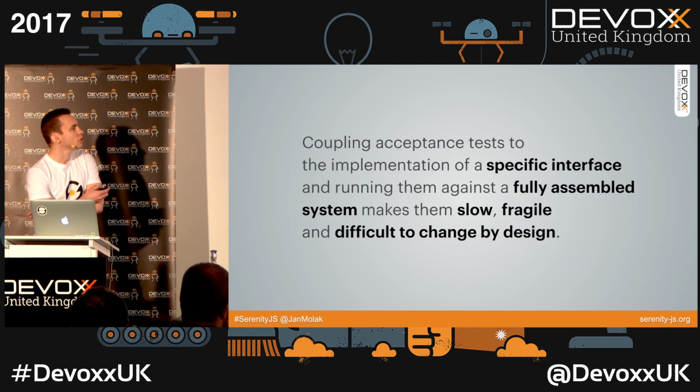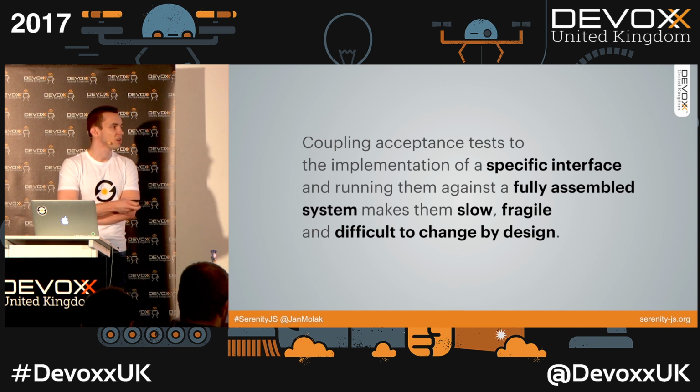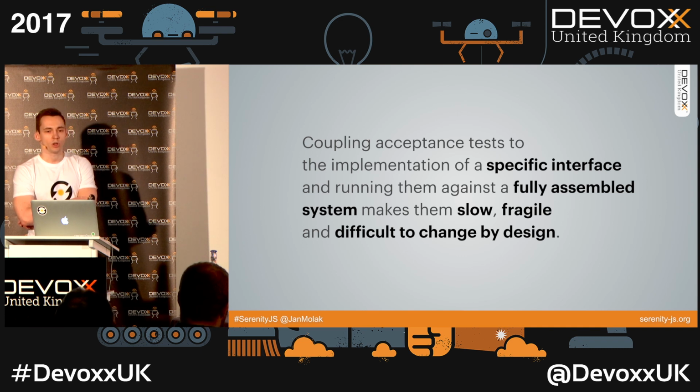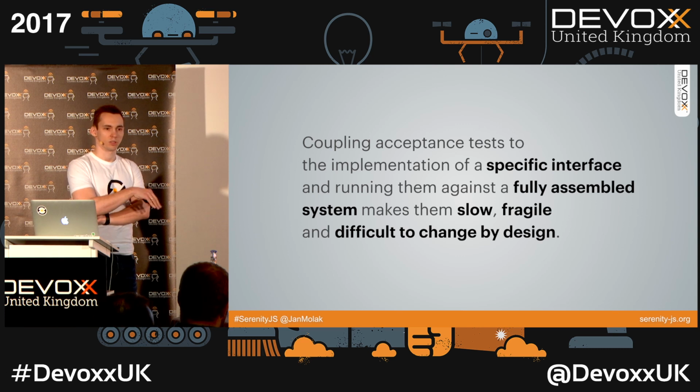But now we already know one thing, that coupling our acceptance tests to the implementation of a specific interface and running them against a fully assembled system makes them slow and fragile quite often. So if we try to write those tests when the system is built, during the development sprint, exercising the system through every single UI, through every single edge case and so on, we'll end up with a test suite that takes a long time.